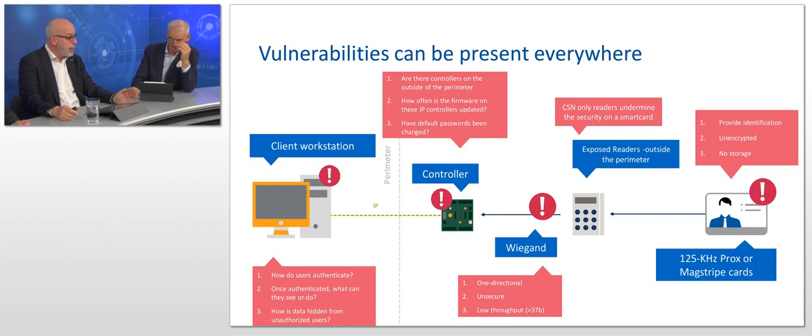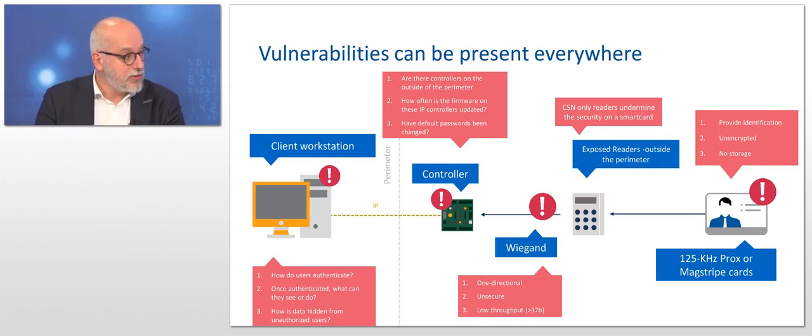Yeah, to the point that today, if you look at market studies, 25% of the new cards being purchased in 2018 are still Proxcards. Wow. And basically with a 20... throw them away in a minute.